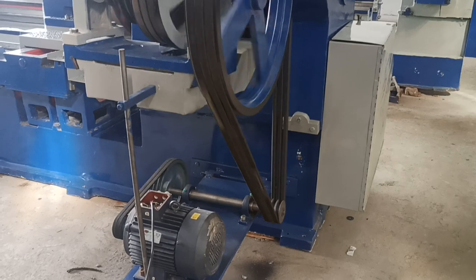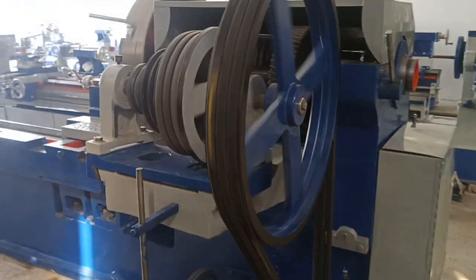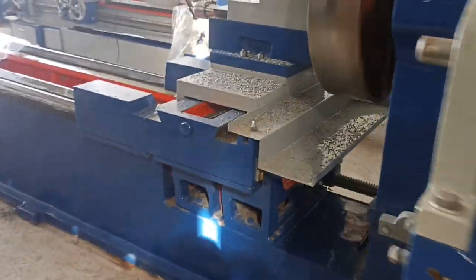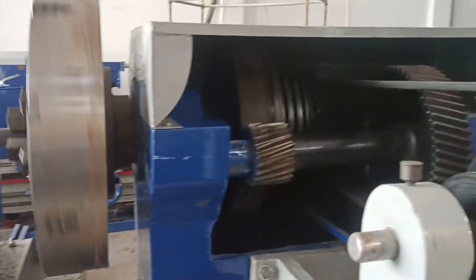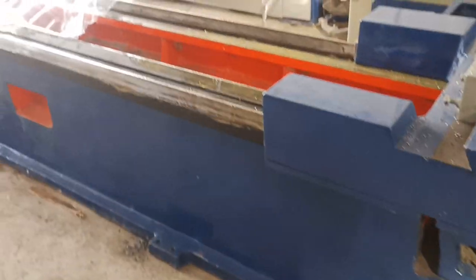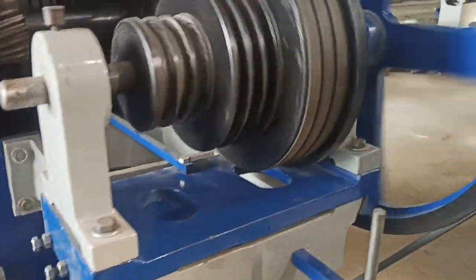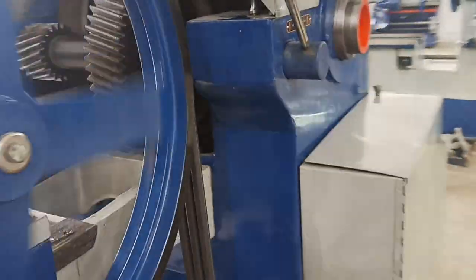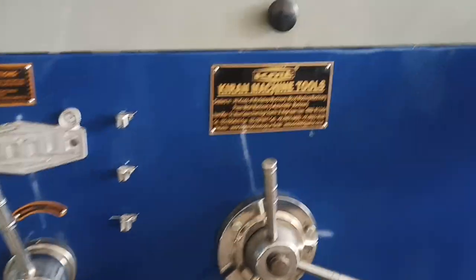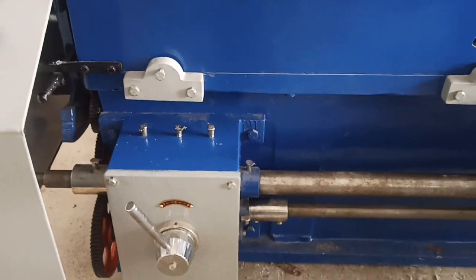Per minute spindle speed is the 3.5 speed per minute. This is manufactured by our manufacturing unit in Punjab. Firm is Kiran Machine Tools LLP. This is an induction head and bed machine, very superior and good quality machine, manufactured by our manufacturing unit Sri Kiran Machine Tools LLP at Punjab.